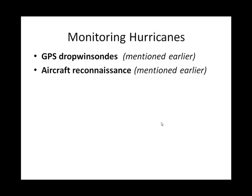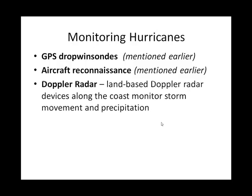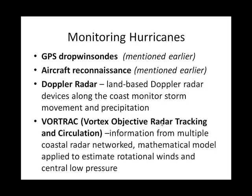But ways that we monitor hurricanes include those drop wind sounds. Remember, they're dropped from airplanes. They're similar gizmos to what weather balloons carry up twice a day, but they're dropped inside the hurricane so we can get a sense of pressure, wind speed, wind direction. We can have aircraft actually fly through the storm. We can use Doppler radar to get a sense of what the direction and the speed of the precipitation is.